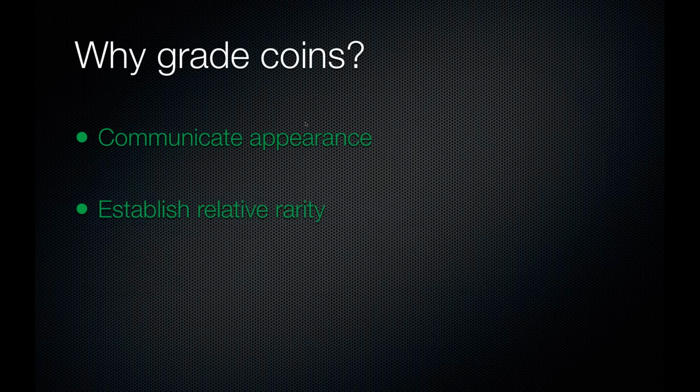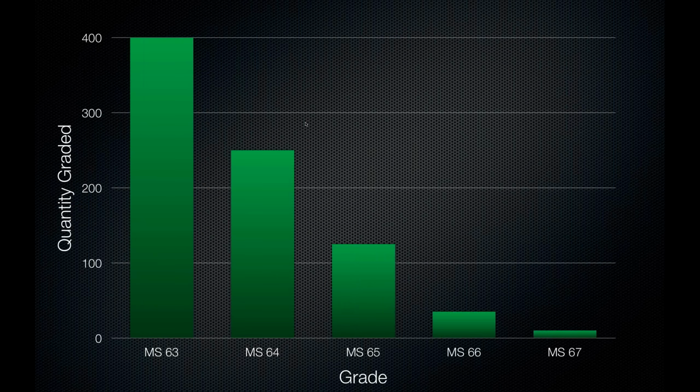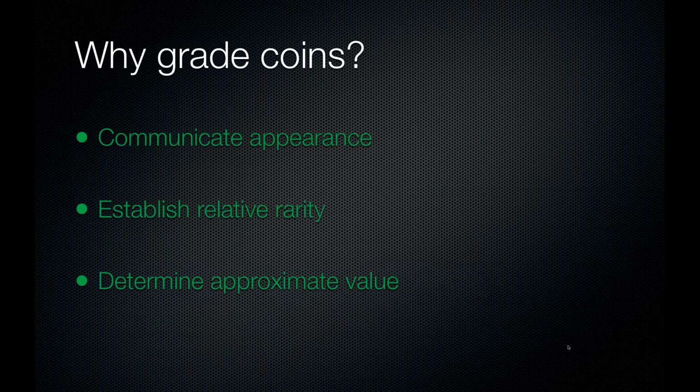Grading helps establish relative rarity. In other words, if you look at a typical population graph of a coin, you see that Mint State 63 and 64 coins may be relatively common, where by the time you get to 66 or 67, you're dealing with an extremely rare coin. So systematic grading helps us understand the rarity of coins. This is a typical graph. There are some coins where the graph is almost the exact opposite. Some of the brand new Silver Eagles, for example, Mint State 69 and 70 are the most common grades. So every coin has a unique rarity profile.